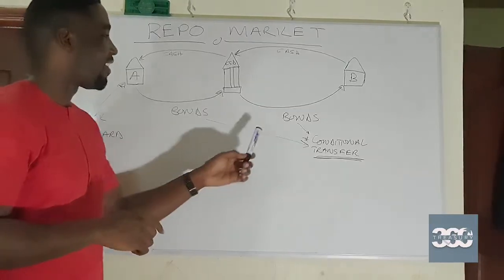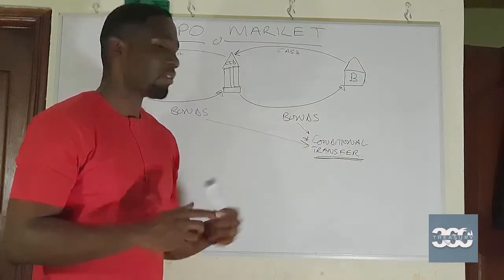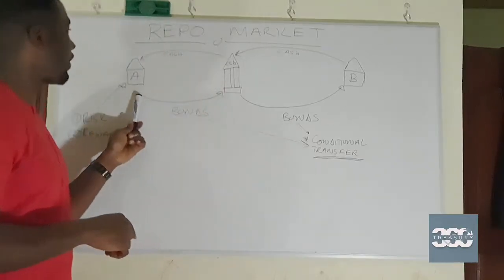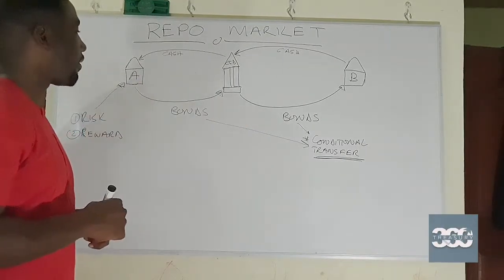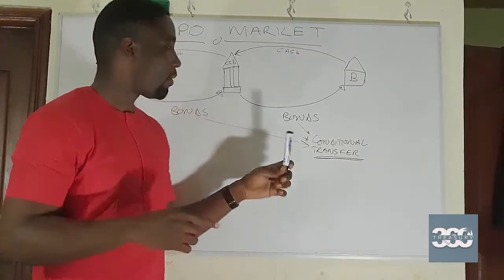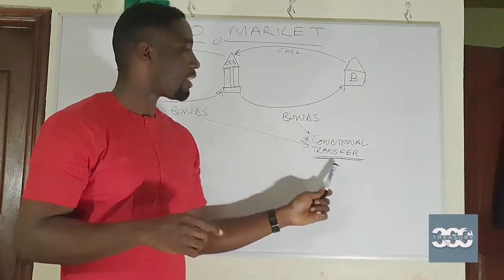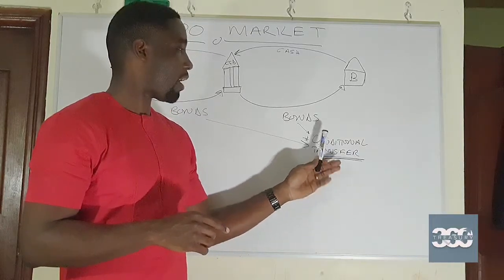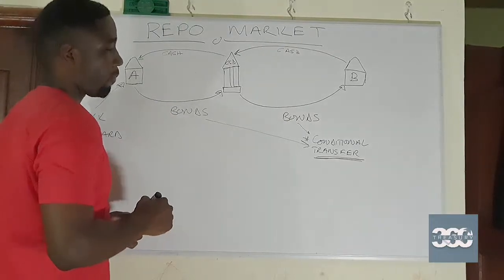Concerning repos, Bank B is supposed to be able to trade this bond. However, have it back in time to return the same bond or its equivalent, we'll get into that, to Bank A. So a shortcoming of our system that we run here in Ghana is that because of conditional transfer, Bank B is not able to sell or transact with the bonds that it has based on the repo. Okay, so problem number one.